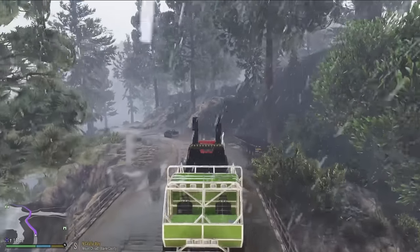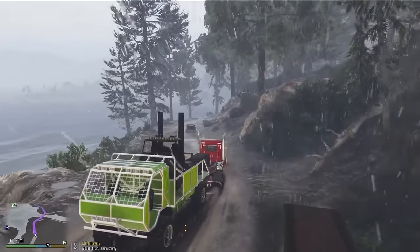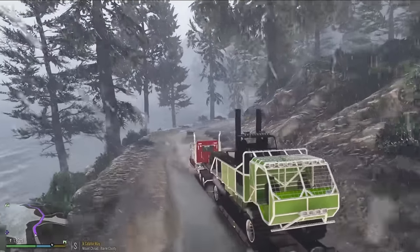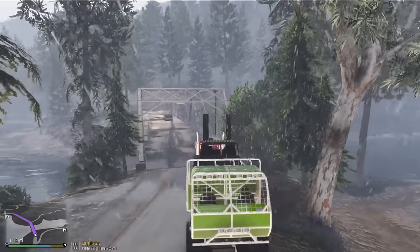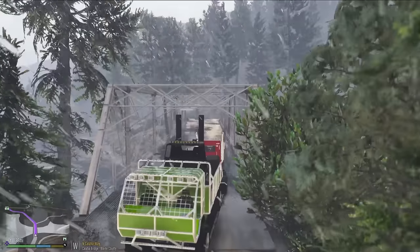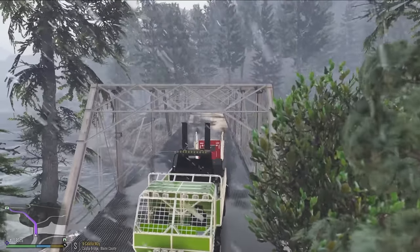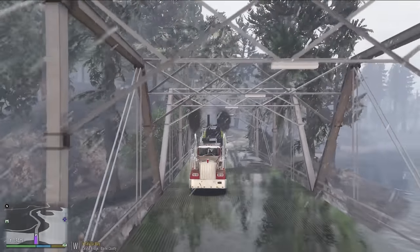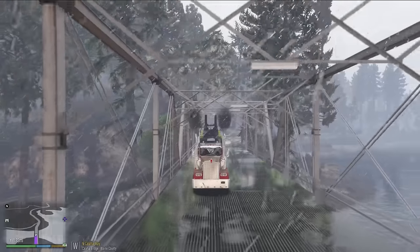Happy to be back in my truck because being out on foot is terrible. Like, it was starting to get very cold out here. We may have another problem. Are we gonna fit? The smoke stacks on this truck are so tall. I think we're good though. I don't hear anything. Don't see anything. Looks like we cleared it.